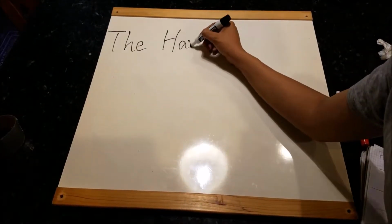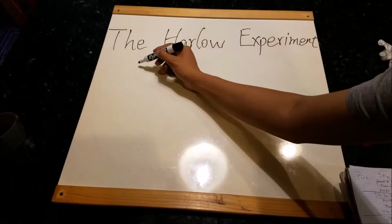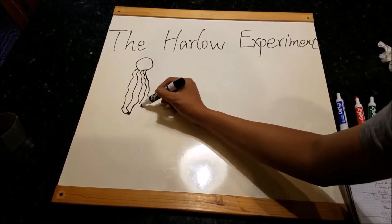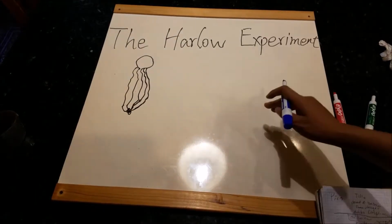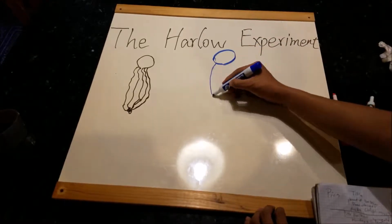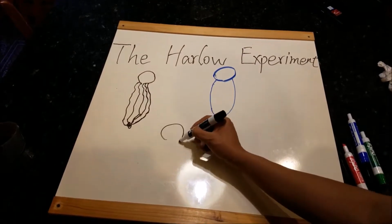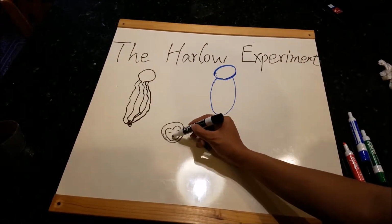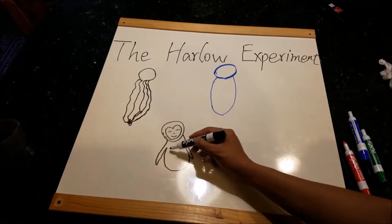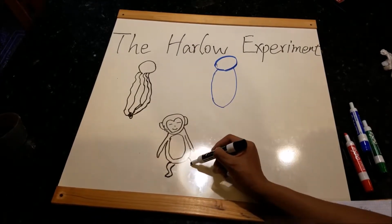An important experiment in the research of attachment is the Harlow experiment. Harlow was an American psychologist in the 20th century, and his research had to do with monkeys and how they attach to their mothers. Previously at the time, the idea was that whatever being or object gave young monkeys food and nourished them would be the object that they attached to. But Harlow disproved this.